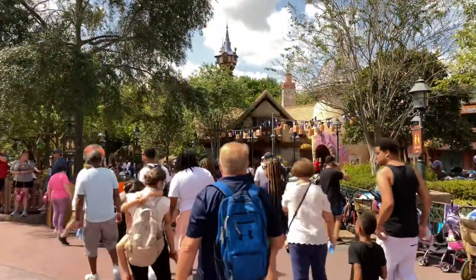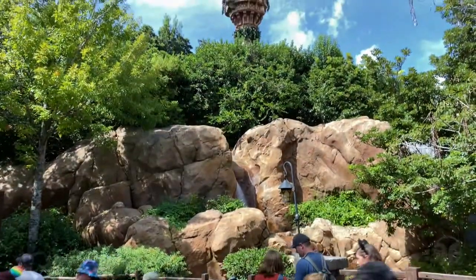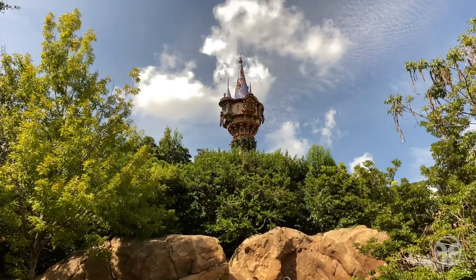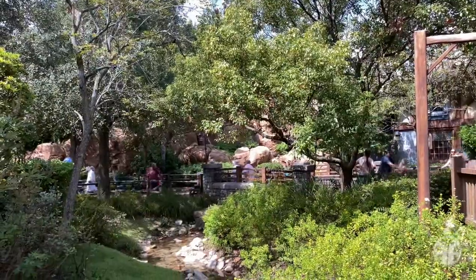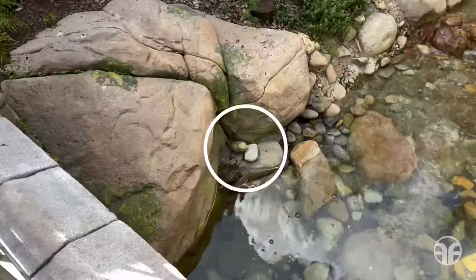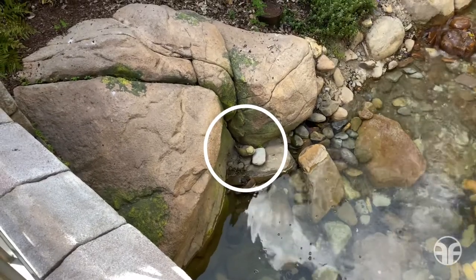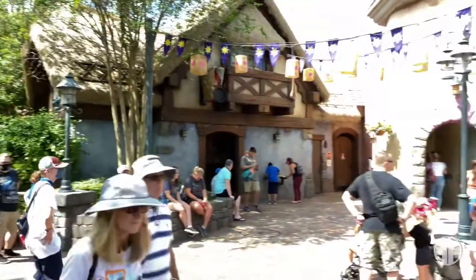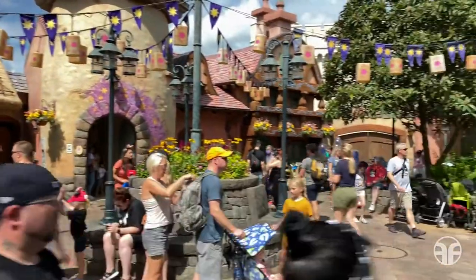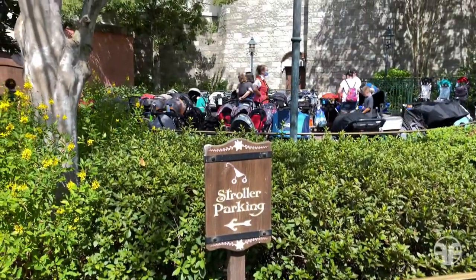Tucked away in a corner of Fantasyland is this nice little area. Off in the distance is Rapunzel's Tower. If we follow the waterfall that leads to a gentle stream, it'll take us down to Pascal, hiding amongst the rocks. And there's the Tangled-themed restrooms. Along with all the stroller parking.